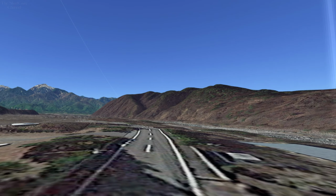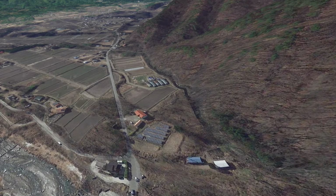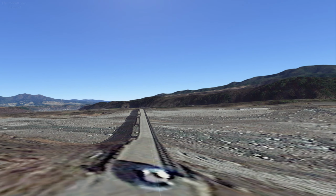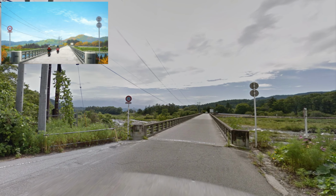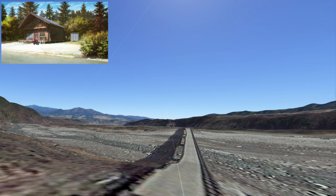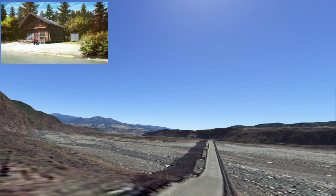Alright, and next up should be Reiko's house, but that's another fictional location. We know it has to be past the bike shop. There's a shot of them going home from Reiko's house at one point and crossing this bridge. So we see the bridge from this side with the 30-kilometer sign. Alright, so even though Reiko's house is in a fictional location, it might be based on a real location.